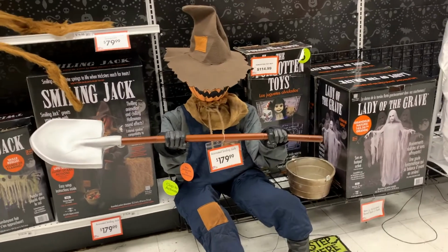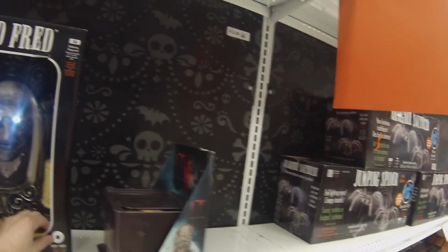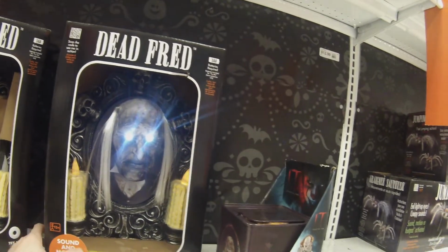And of course, they have all the decorations that you could put in and around your house in case you're having a party or you just want your house to look festive. I always enjoy pressing the things that make sound or movement. It's always cool to see what they're going to do. Of course, I'm sure the associates hate it.